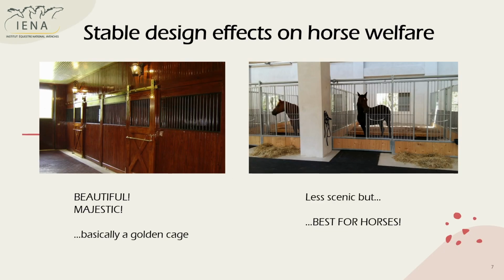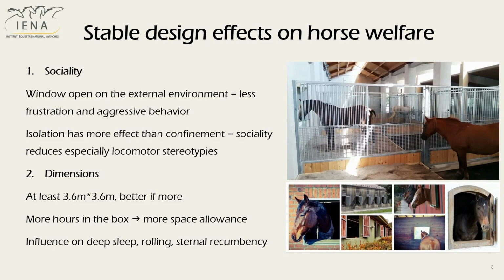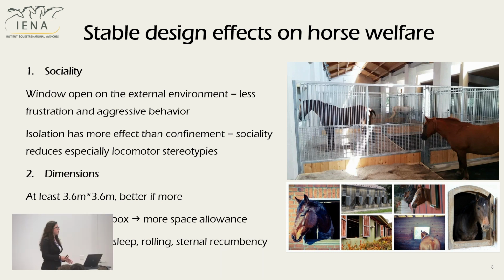Okay, in this case, we have two examples of stable. A stable that is designed in a beautiful way. When I look at this stable, I think that it is majestic, the one on the left, but basically it is a golden cage, okay? The other stable is less scenic, of course, but is best for the horse welfare. Why? Because generally in riding school, as Emanuela said, the horses are individually stabled. Okay, but we can individually stable the horse paying attention to the conspecific relationship.